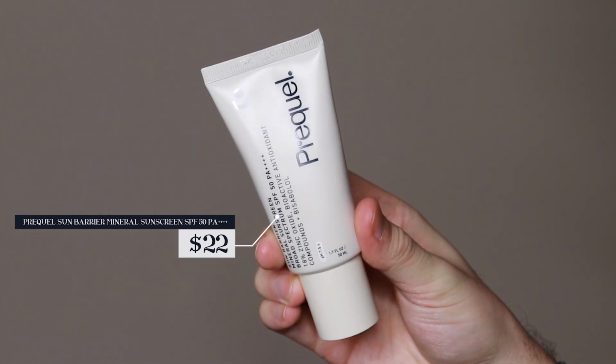This is such a beautiful option. Next, I wanted to go for a more simple approach to a mineral sunscreen. I know this product is not the most universal for all skin tones. I've seen reviews of it, and it is definitely one that will leave a white cast, and it is more designed for paler skin tones. This is the Prequel Sun Barrier SPF 50.